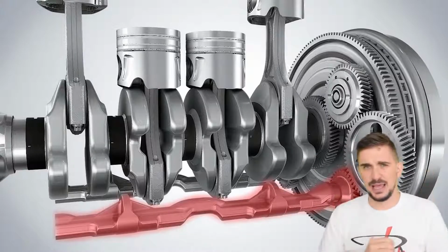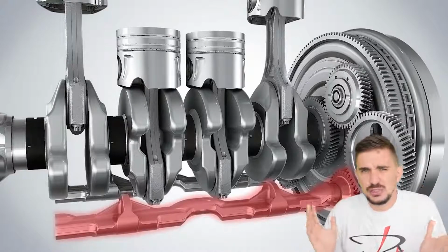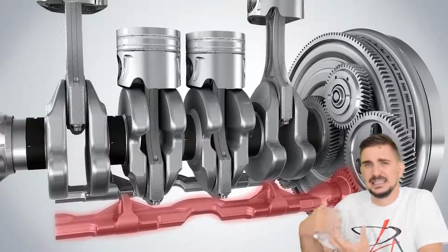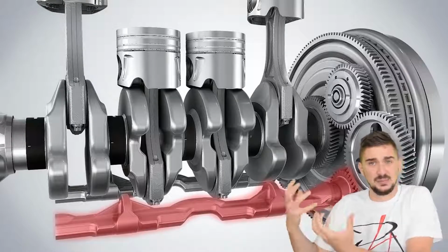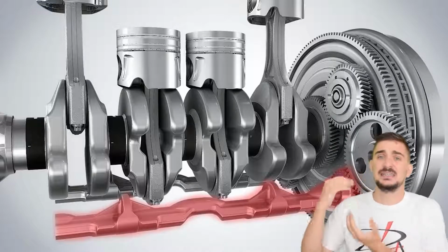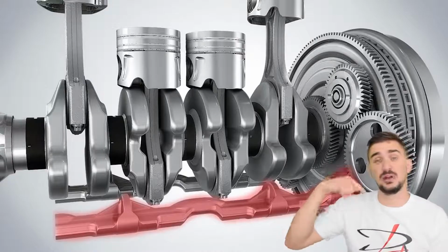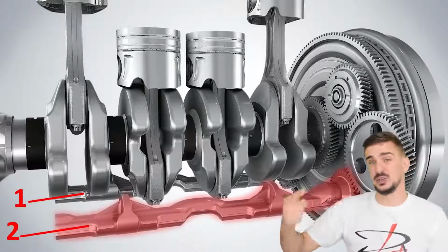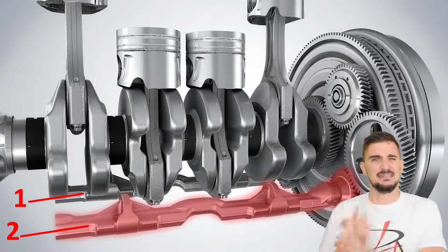But there's a problem with balancing shafts. They're simply a necessary evil. Nobody really wants to use them because they don't fix the root cause of the problem. They only fight the symptoms. Balancing shafts add weight, moving parts, and thus complexity and friction to an engine. The balancing shafts needed to fix an inline 4 are especially bad because secondary vibrations occur twice per every engine revolution. You need 2 balancing shafts that rotate at twice the speed of the engine for an inline 4. That's a lot of moving parts and a lot of friction.